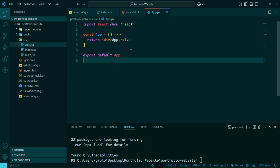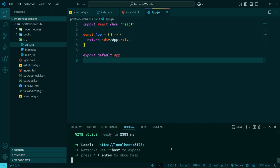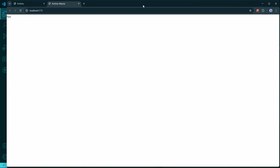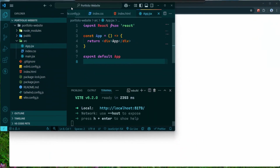Now that our setup is complete, let's run our project to see if everything is working correctly. I'm going to run in the terminal npm run dev. This will start a development server and will generate a local URL. In order to open it in the browser, we have to press Alt and then click the link. So as you can see, our project is up and running in the browser. Now let's place the browser and the editor side by side, like so.